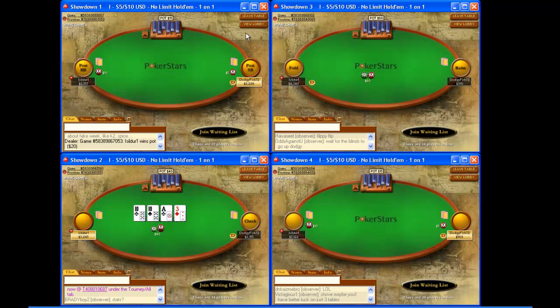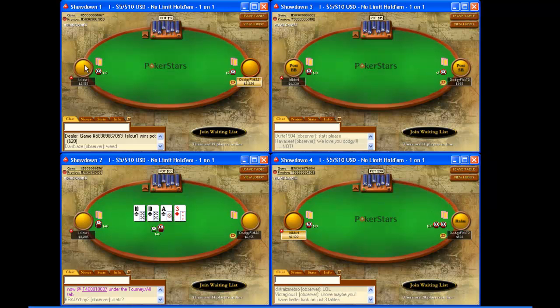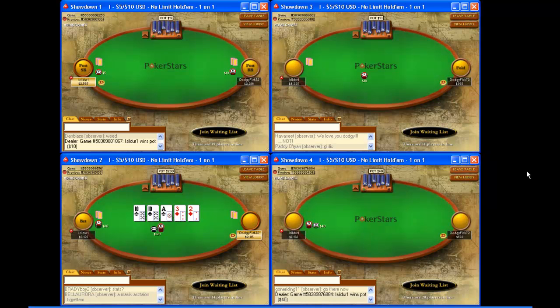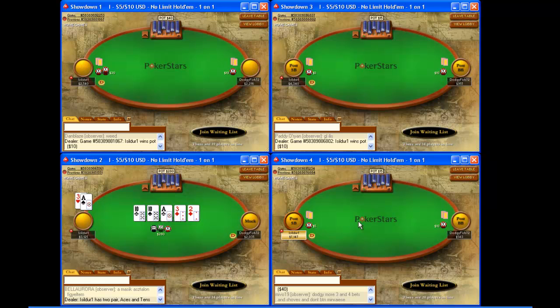So he's doubled up here, he's doubled up there. He's started on a grand. He's definitely doubled up there, but you can see Isildur has made quite a few more buy-ins. 7 times there. Not sure what he started on, but Dodgy is reloading for a grand each time.